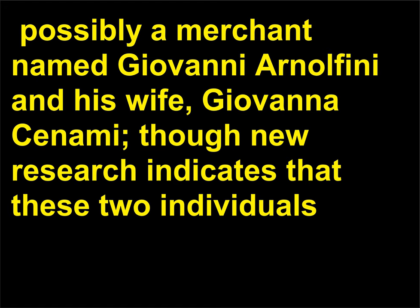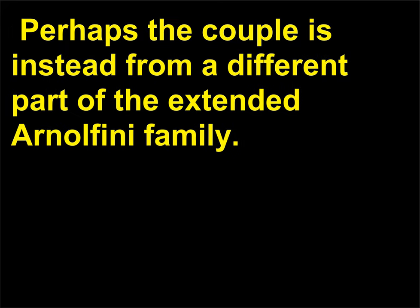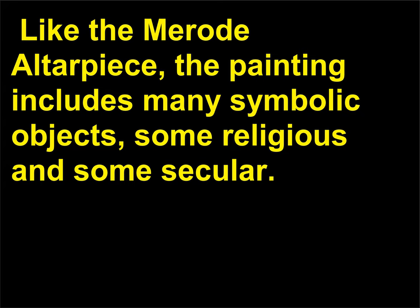Possibly a merchant named Giovanni Arnolfini and his wife, Giovanna Senemi, though new research indicates that these two individuals did not actually marry until over a decade after the portrait was painted, adding to the mystery. Perhaps the couple is instead from a different part of the extended Arnolfini family. Like the Merode altarpiece, the painting includes many symbolic objects, some religious and some secular.